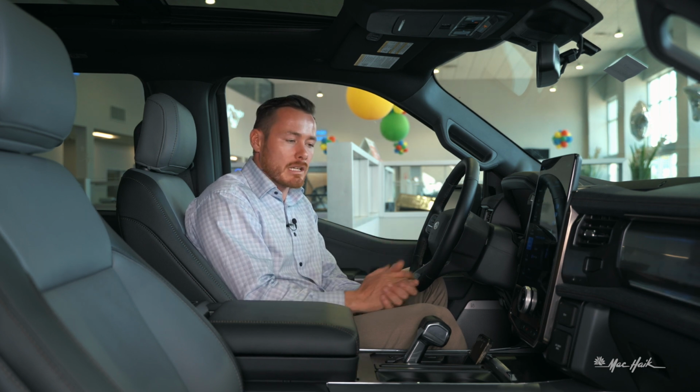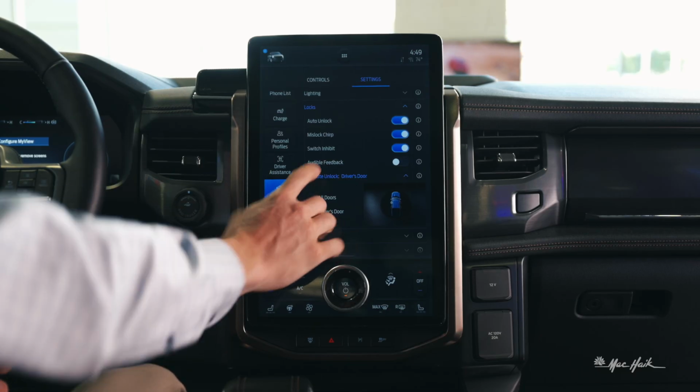If you want to keep it on unlock all and you live in a place where it's pretty safe, then you can certainly do so and keep it on all doors.